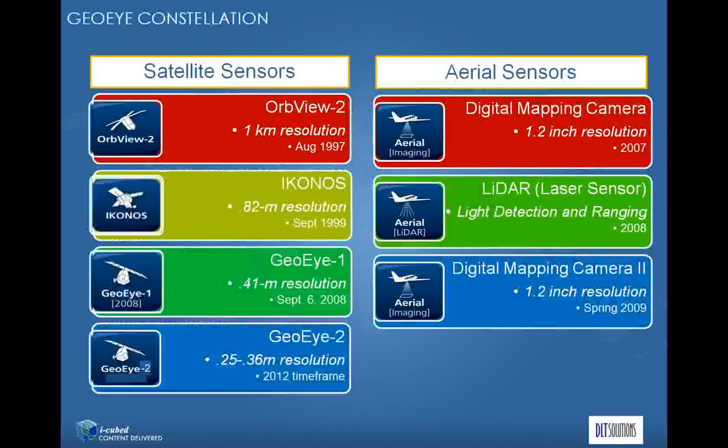The other sensor that they have is the ICONOS bird, and that satellite was launched in '99, and it was the first commercially available high-resolution satellite, and it's still in operation today. GEOI-1, which was launched in 2008, is currently the highest resolution commercial satellite available in the market today. In 2012, they anticipate launching GEOI-2, which again will raise the bar on the resolution. If a satellite solution is not something that you're looking for, they also have the ability to offer aerial sensors and a LIDAR sensor as well. And again, it just depends on the project requirements.